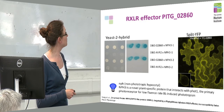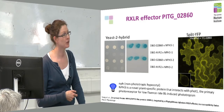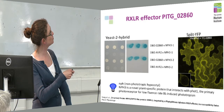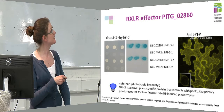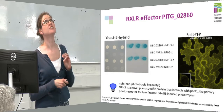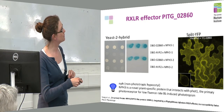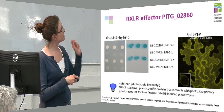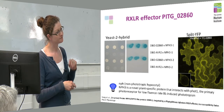Again, we're not really sure why blue light is being targeted, so this is a current activity in the lab, as we'll be looking at light. This is the yeast two-hybrid again. You see it going blue when there's an interaction. We also use split YFP quite a lot, and this can tell us where the proteins are interacting. These kinds of pictures never usually show up that well with lighting, but you can see it's in the cytoplasm. This is a close-up of the nucleus, and you can see that it's round the nucleus, not inside it, so we can tell that the effector and this host protein are not going into the nucleus together.